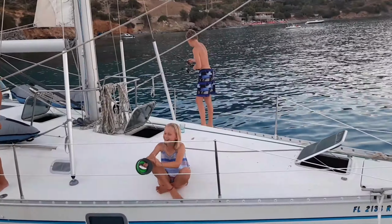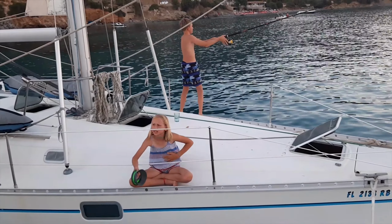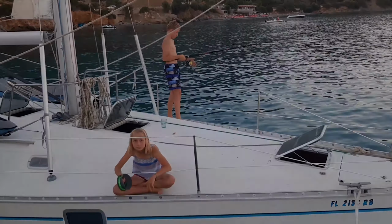Tiny. On tray, you reckon? Salmon, I think that's unlikely.